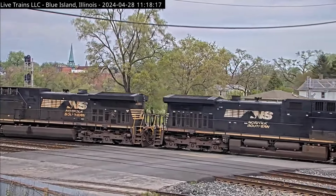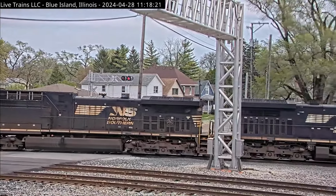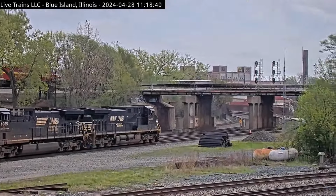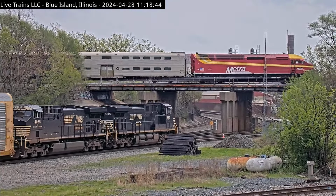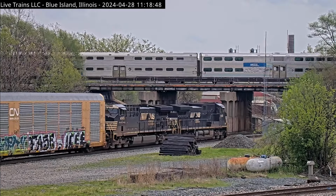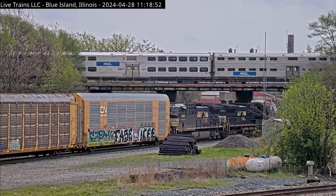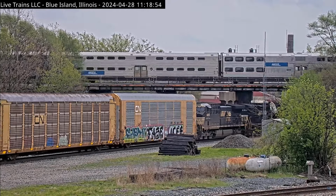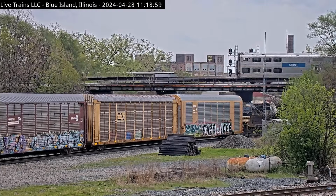Over to Blue Island, a Norfolk Southern train crawls over the diamond with AC44C6M number 4401 in the lead. We caught a perfect over and under meet with a Metra train. The Metra train is led by Metra number 425, which adorns a special heritage paint scheme to honor the Rock Island Railroad.